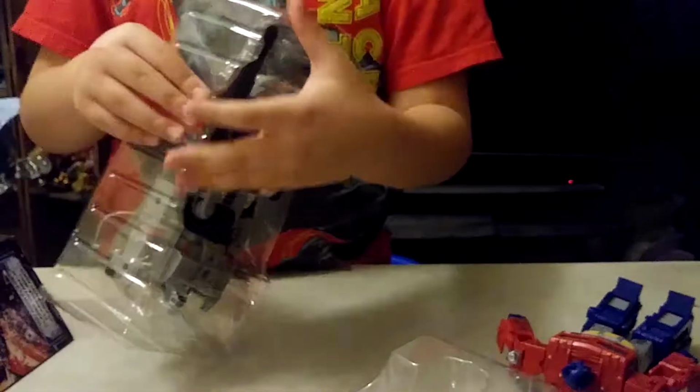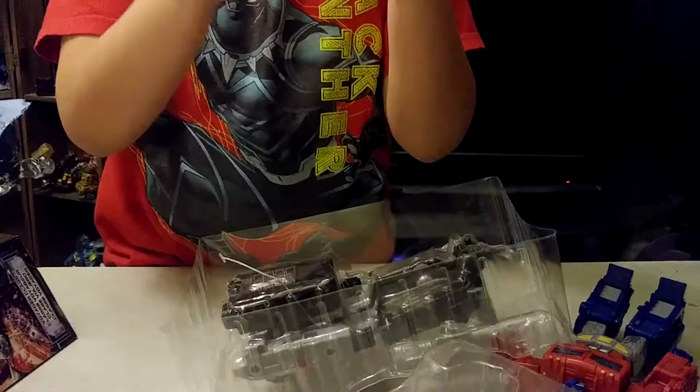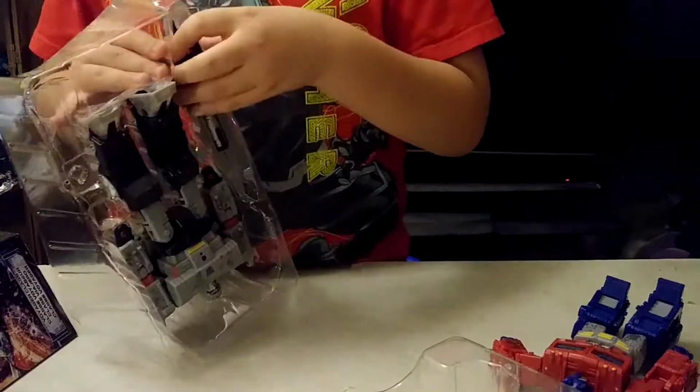Caleb is wearing a Black Panther shirt while unboxing Megatron. I've got the gun out. That's his fusion cannon. Right, bring it right here. That looks like a bazooka. And I'm picking and measuring a nose. Look at that. I'm digging for gold.